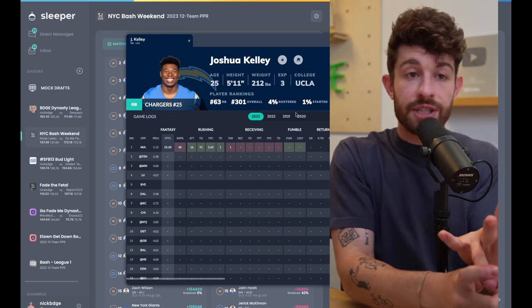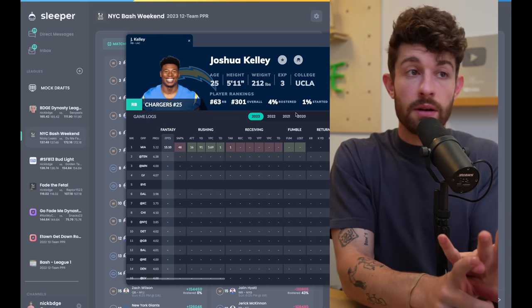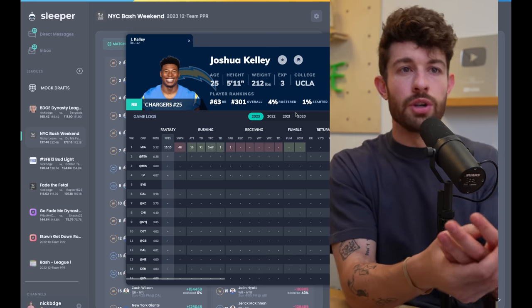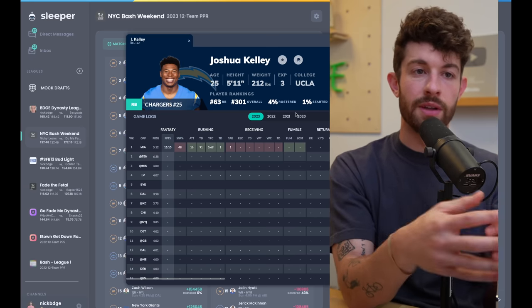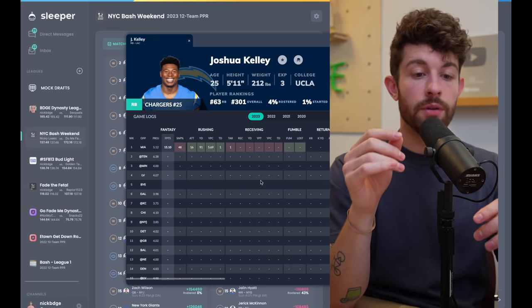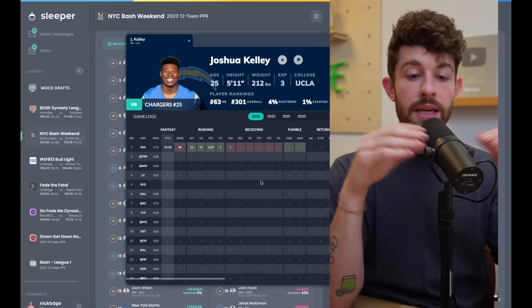Ekeler's been dying for a secondary back. And not to mention, Ekeler apparently hurt his ankle a little bit. We don't know how serious it is. It doesn't feel that serious, because I feel like there were no real ramifications or any word of it until a couple days later. But Josh Kelley is going to be a part of this backfield throughout the entire year. So I think he's got standalone value.